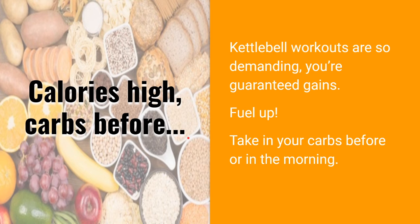The old carbo loading technique was a great one because carbo loading depleted your stores of glycogen in your muscles, but it allowed you to build up bigger chains of glycogen later on. So all we're going to do is fuel up just like we would with any other exercise.